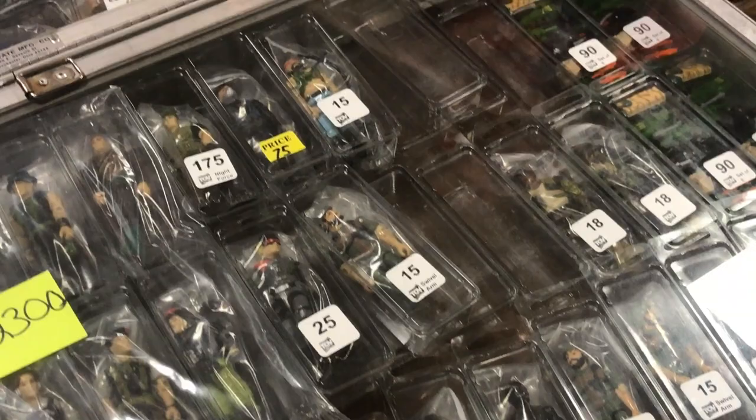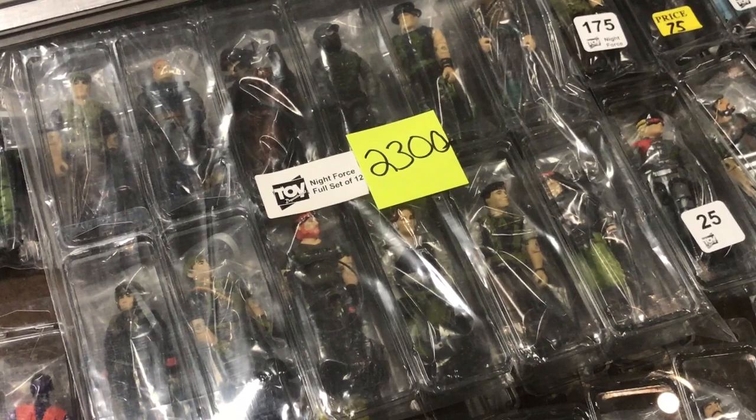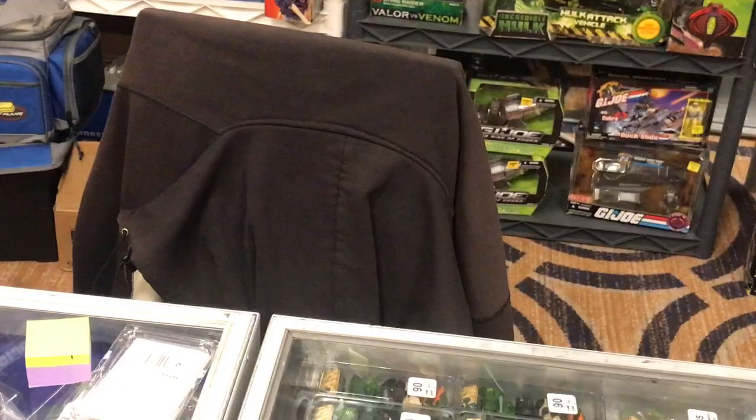Now here was something that you just don't get to see every day, an entire complete set of the vintage G.I. Joe Night Force figures. Very rare figures, guys. If you're unfamiliar with them, they are variants of the original G.I. Joe figures, and back in the day they were a Toys R Us exclusive. Very cool to get to see an entire full set of those.